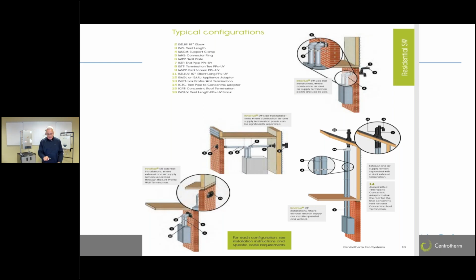You can see that I don't have to be in the same pressure zone. All right, most manufacturers now give you that opportunity, so we have your air intake on one side and our flue gas exhaust on the other side.